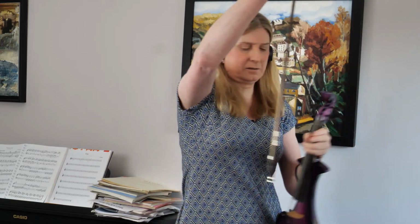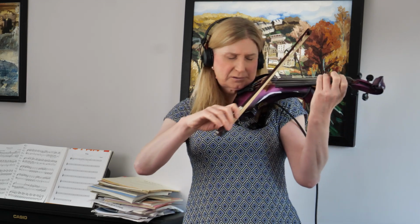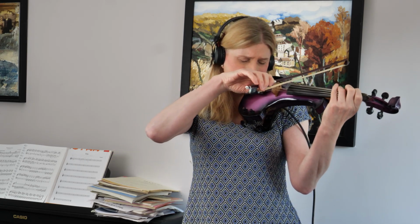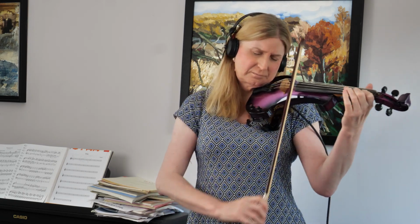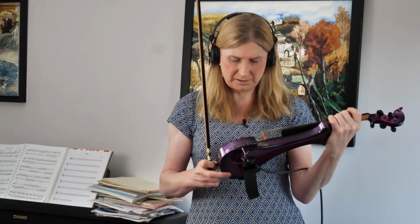What I do often use though is an actual cello bow. I think you can hear the difference there is quite reasonable. And even at the top end, it still sounds quite cello-y. So yeah, again, it's got that lovely Bridge hollow body sound, with the extra cello-y thing.